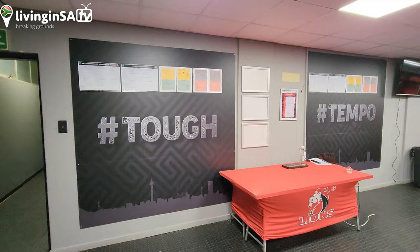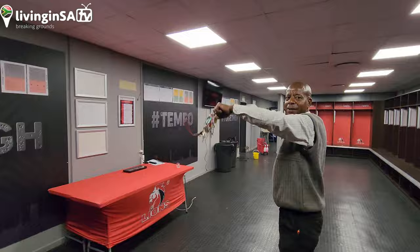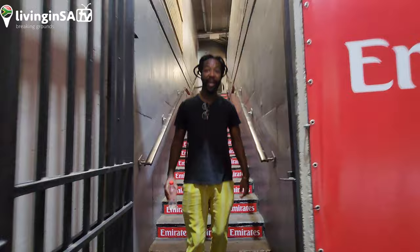Slogan: tough, tempo, together. The stadium is roaring, and the players are psyching themselves up. Some are singing, some are praying, and you get to the tunnel. This is where the reality strikes.